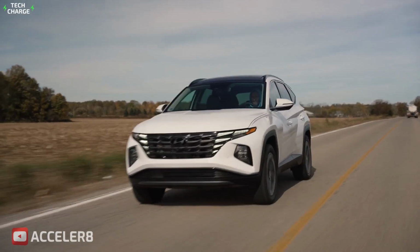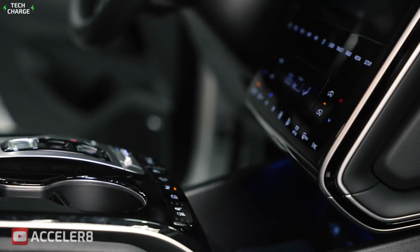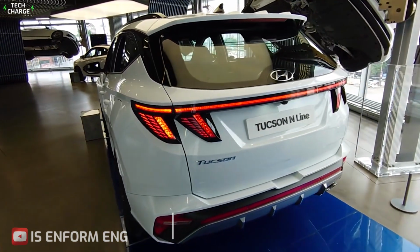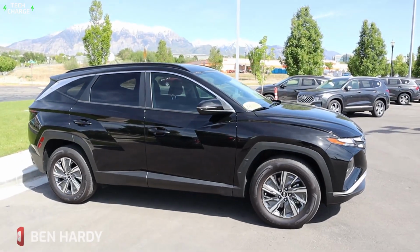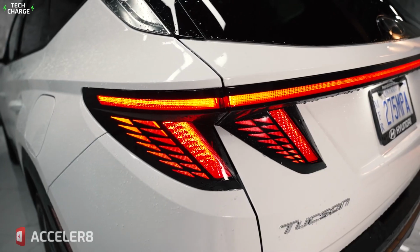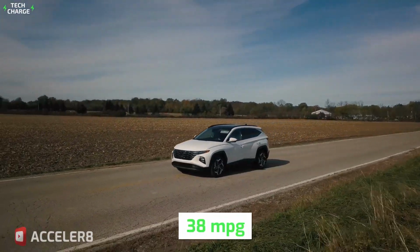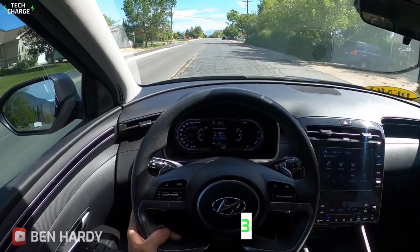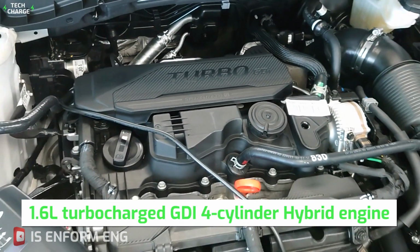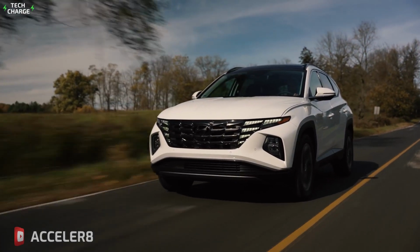Hyundai Tucson Hybrid is an all-purpose hybrid SUV with a matchless design and features. With a price starting at $29,750, Hyundai has again given a breakthrough combination in design, technology, and safety. Hyundai Tucson Hybrid Blue Trim model is the only car on the list giving 38 miles per gallon in city, highway, and combined drive. Its 1.6-liter turbocharged GDI 4-cylinder hybrid engine gives excellent performance on and off the road.